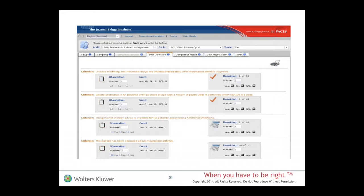So if you see here at the very top under audit, it talks about what this particular audit was done on: early rheumatoid arthritis management. And if you look under cycle, it says it's the baseline cycle. So this is their pre-data collection, and this team used these audit criteria and said yes or no, yes it's present, no it's not, or not applicable. If they set up their design such that they knew criteria 3 never applied in their population, you can do an NA. So they collect their pre-data.